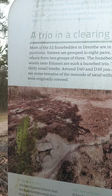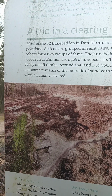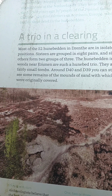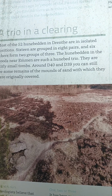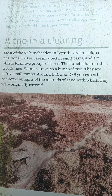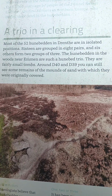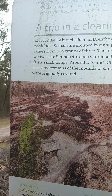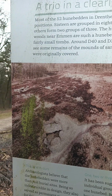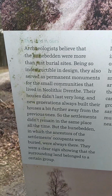A trio in a clearing. Most of the 52 hunebedden in Drenthe are isolated positions. 16 are grouped in 8 pairs and 6 others form 2 groups of 3. The hunebedden in the woods near Emmen are such a hunebed trio. They are fairly small tombs. Around D40 and D39 you can still see some remains of the mounds of sand with which they were originally covered.